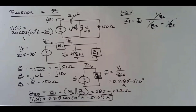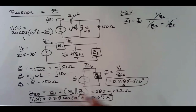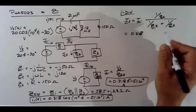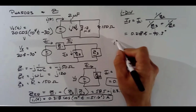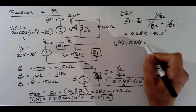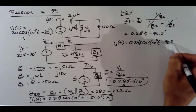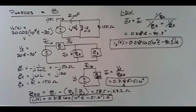So again, you know, I1 is this value here as a phasor. Plug that in here. 1 over Z2, 1 over Z3, 1 over Z2. You use these values here, and you would get 0.248 and an angle of minus 90.3 degrees. So I2 of t is that phasor converted to the time domain. So the peak value of the cosine is the magnitude of the phasor, 0.248 cos omega 10 to the fourth t minus 90.3 degrees amps. Okay, so again, just converting to phasors, using impedances, and then everything you did for DC circuits works here.